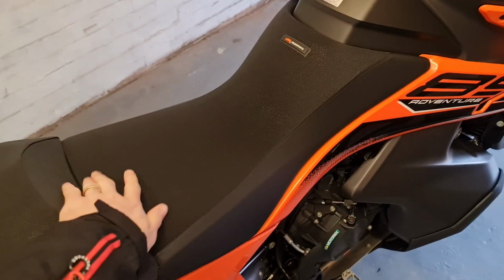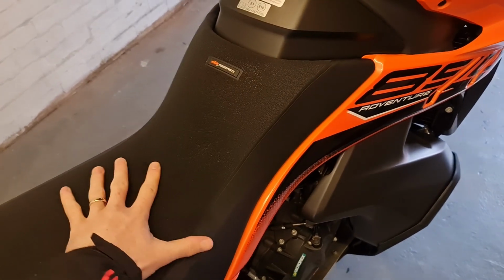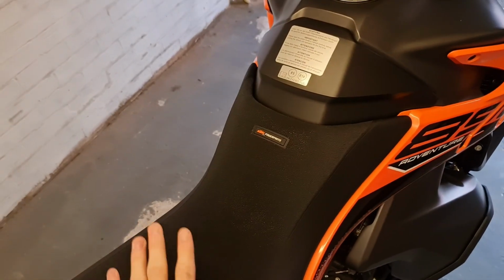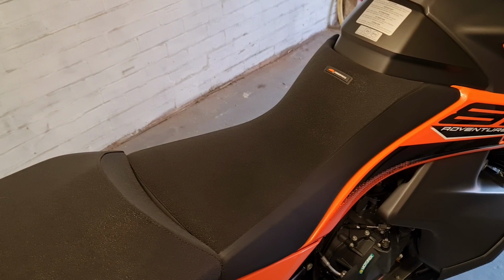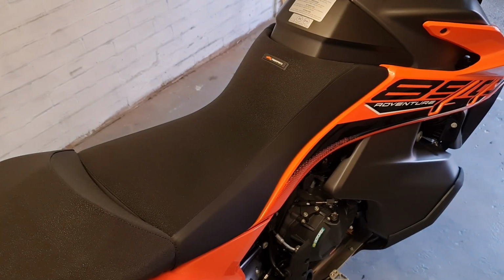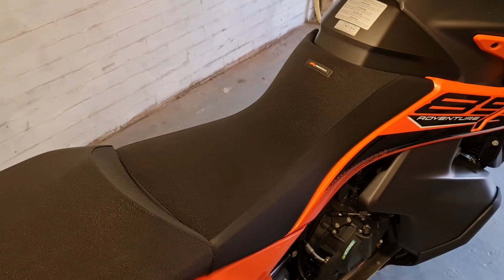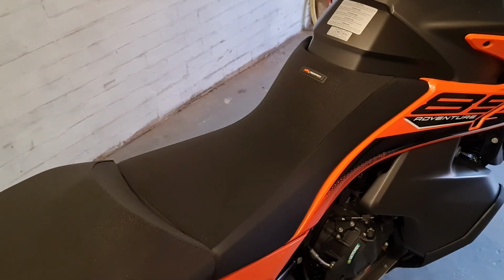Next we have one for the sensitive bottoms out there, the Ergo Riders heated seat. Now with that, let's go to my sheet. I paid £162.32 with a discount, and you have to have the HCU kit, which I also paid £44.45.